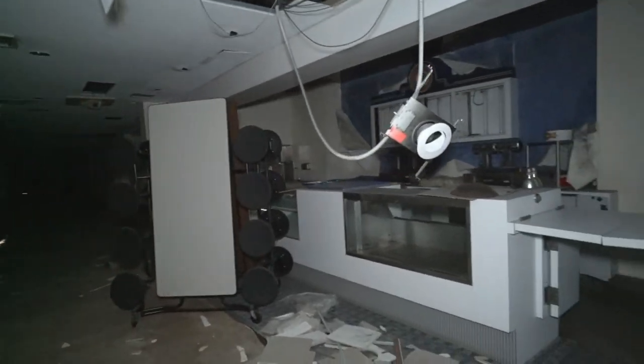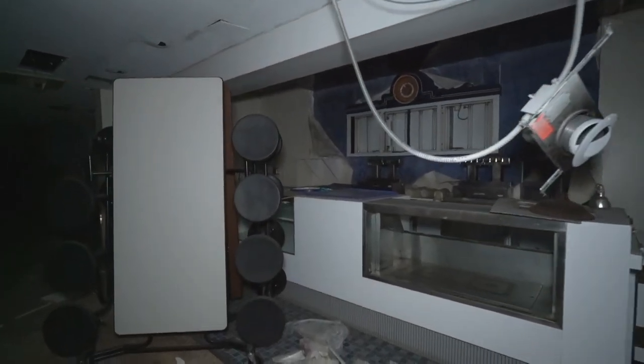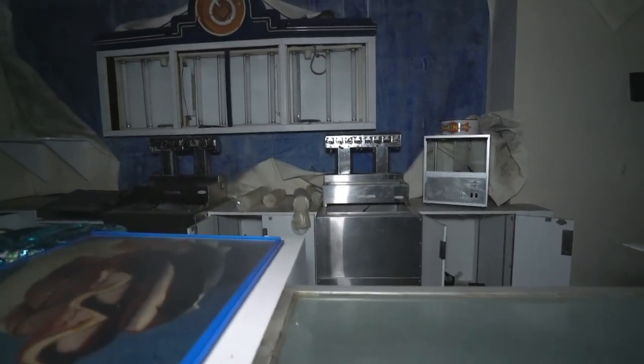Got some neon still here in this theater. That dates it back pretty far. And as we're moving on, we have another concession stand. It looks like they would be serving more drinks here.